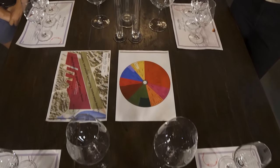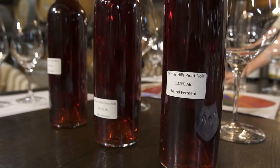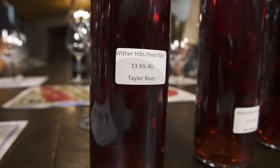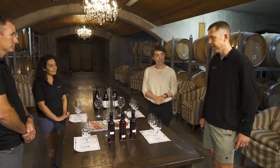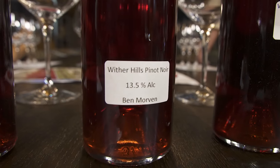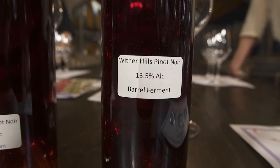So we're going to look at a blending session of three of our key components that we have each year. We've got our Taylor River Pinot Noir, which is off the back of the vineyard here. And we've got Ben Morven, which is about 5 minutes down the road. And then we've got another component which comes from both those vineyards, which is our barrel ferment component. The difference being that it's fermented partially in barrel, which is not typical across all.